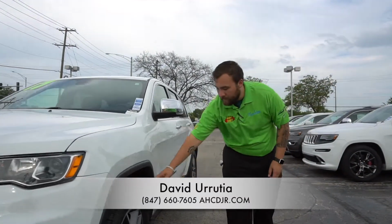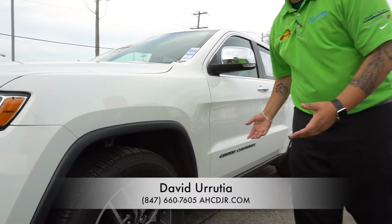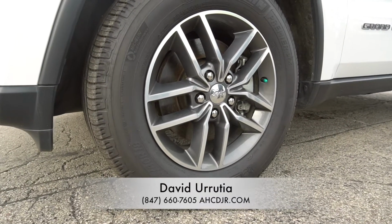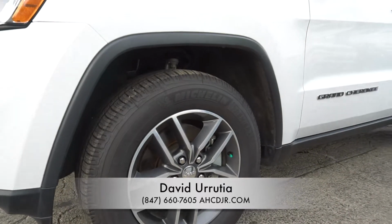Right over here, we do put nitrogen in all the tires on our pre-owned vehicles as well as our new. That way in the winter time, whenever the seasons are changing, you don't have to worry about the air seeping out as much as the nitrogen.